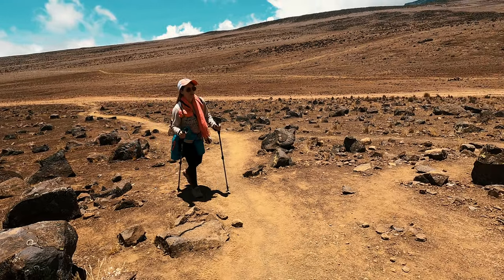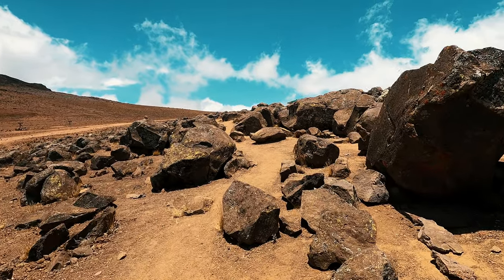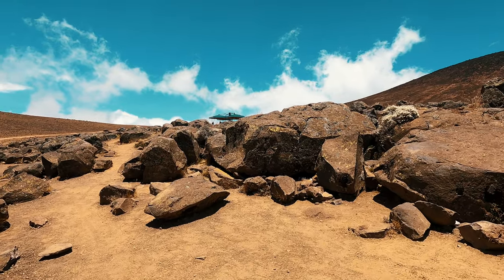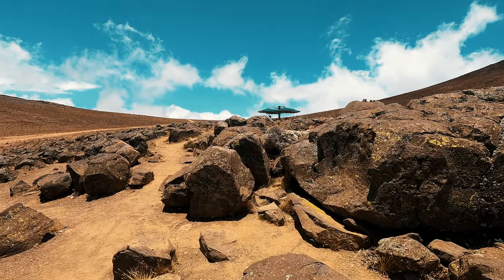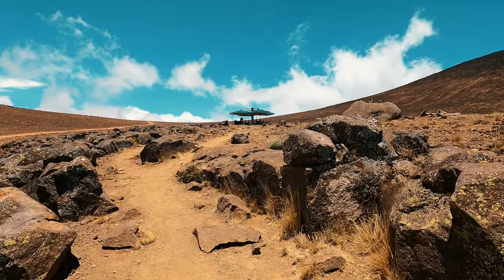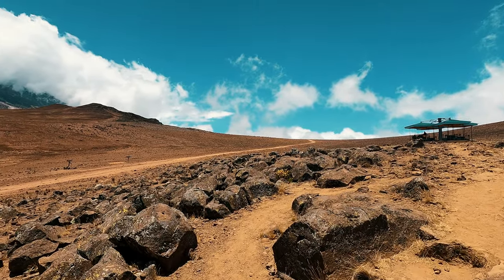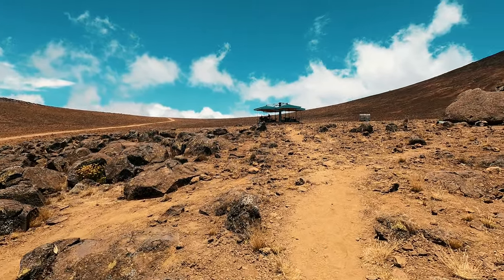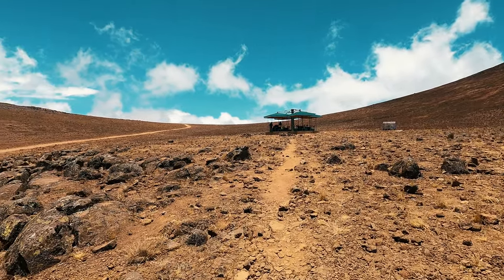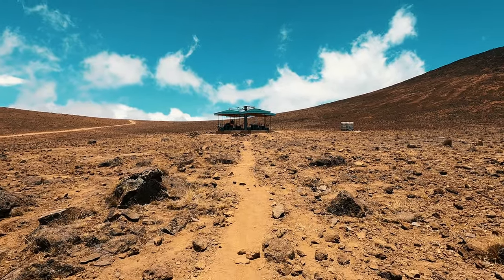So after a very long morning, we finally reach our spot for lunch. This has been definitely the longest day before lunch time. But so far so good. As you can see, we built these nice little spots with tables and chairs with an amazing view of all the mountains.